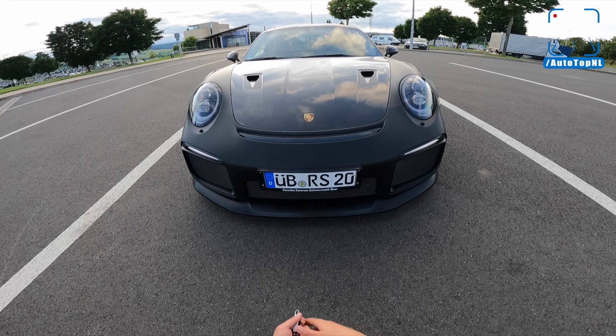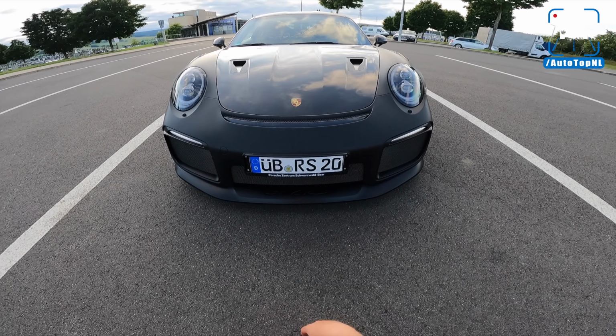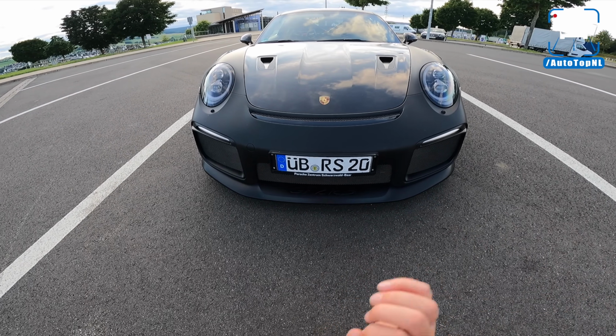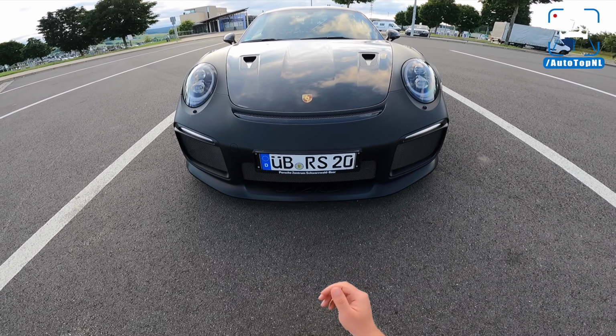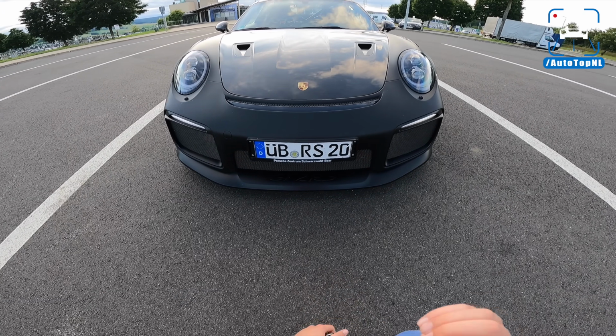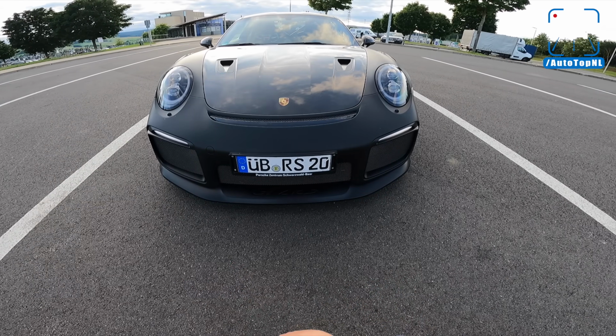What's up, ladies and gentlemen, and welcome to this lovely evening on the Autobahn in southern Germany. And we are at LCE Performance, who have tuned this Porsche 911 991.2 GT2 RS.